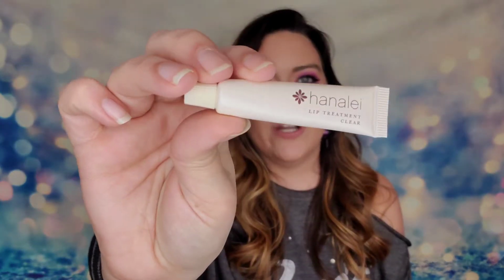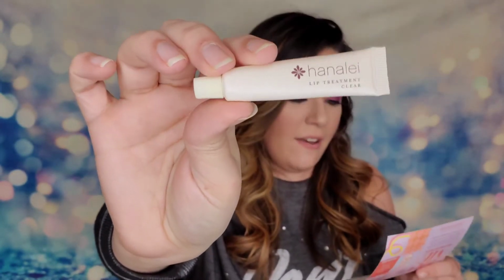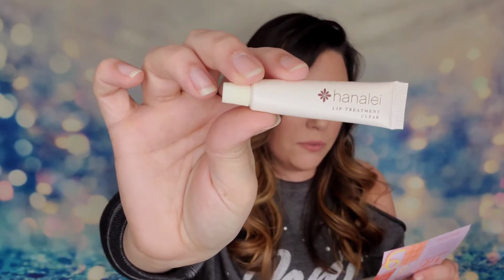Next I have from Hannah Lee. This is a lip treatment and it is clear. I think I've had this already. This is $20 for the full size version. Say aloha to the healthiest lips ever. This minty lip balm is made with coconut and nut oil straight from Hawaii.